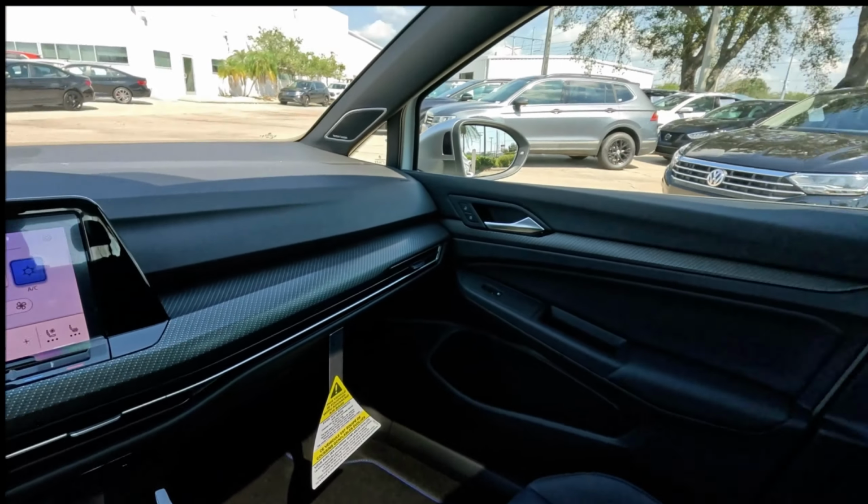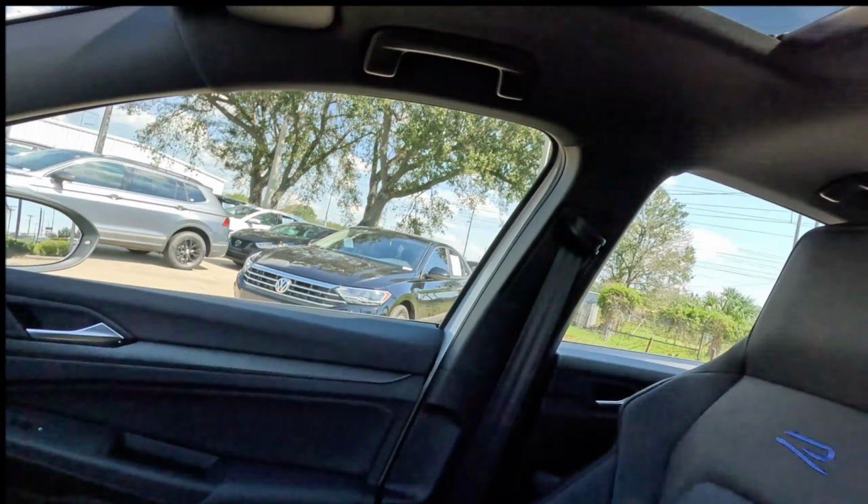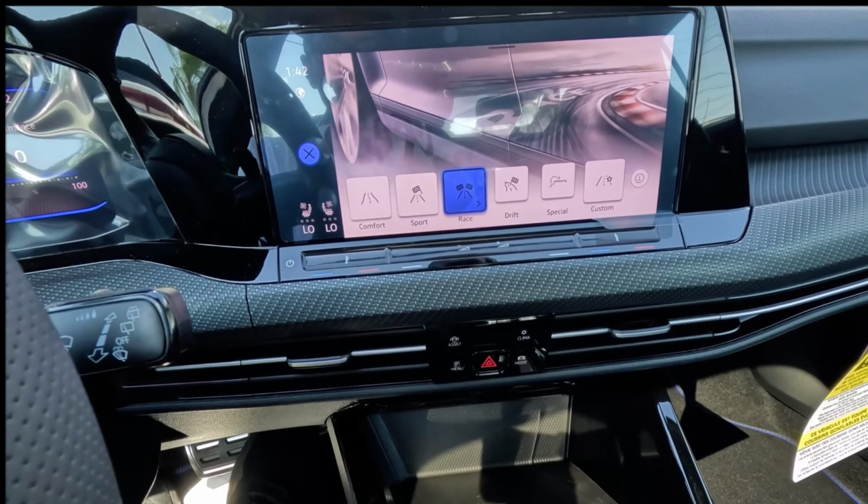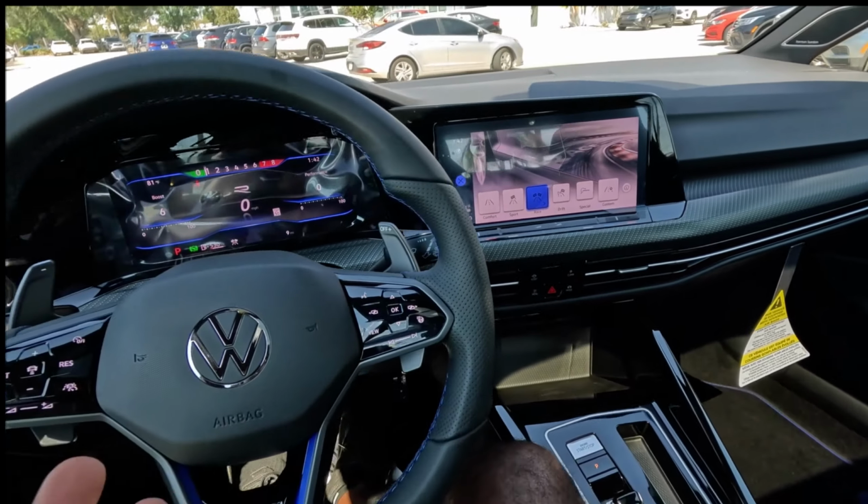Check out this back, guys. Look up, panoramic roof, letting in a lot of natural light there as well. Coming back to the steering wheel, we do have our R button there. That is actually going to put us in our sport mode. So I press that, or race mode, sorry, race mode. So you see that race mode comes up and the exhaust valves open up.